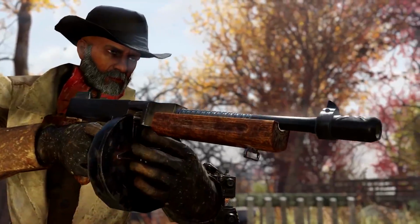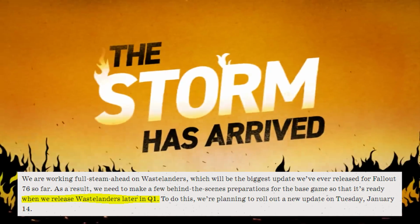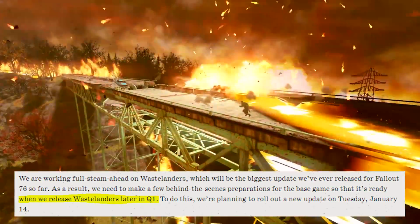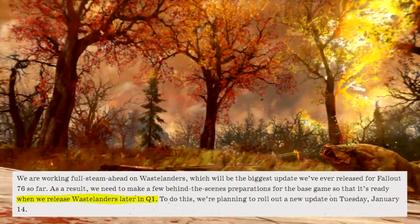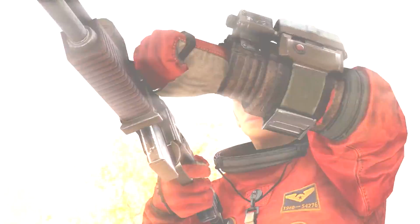Skipping ahead just a bit, Bethesda talks about an update that's coming tomorrow. "We're working full steam ahead on Wastelanders, which will be the biggest update we've ever released for Fallout 76 so far. As a result, we need to make a few behind-the-scenes preparations for the base game so that it's ready when we release Wastelanders later in Q1. To do this, we're planning to roll out a new update tomorrow, Tuesday, January 14th." There it is, our updated release window, later Q1.